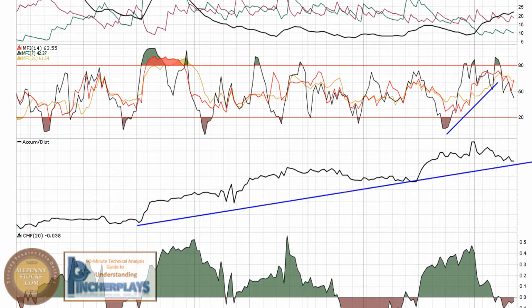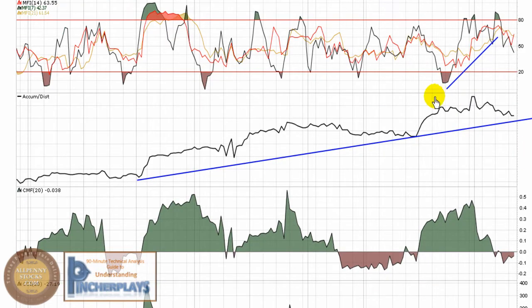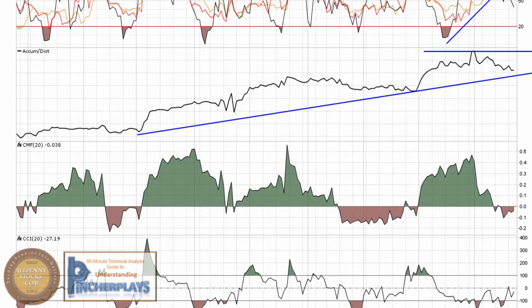Accumulation distribution, that's a pretty nice uptrend throughout the course of the year. Flattened out here a little bit over the last couple months. Like to see it break through that and make a higher high. Put some more strength to this uptrend. But once you bounce off this trend line, that's perfectly fine. Let's see it take out the top and continue that channel.